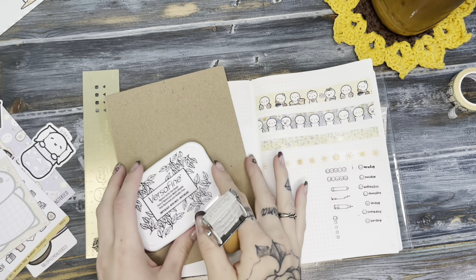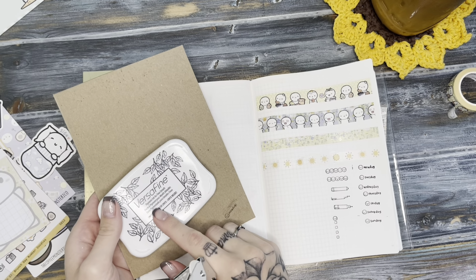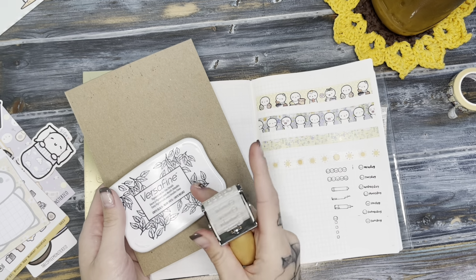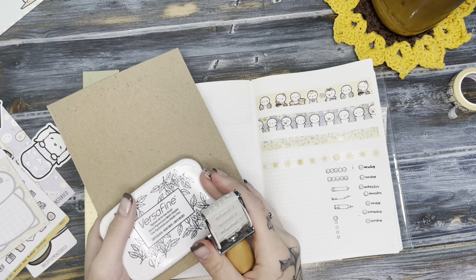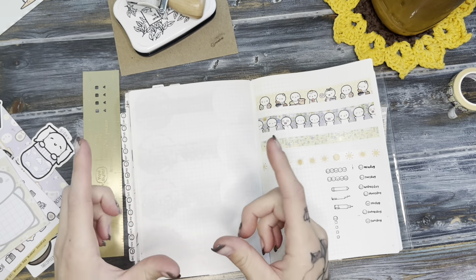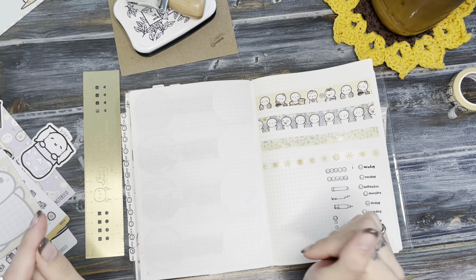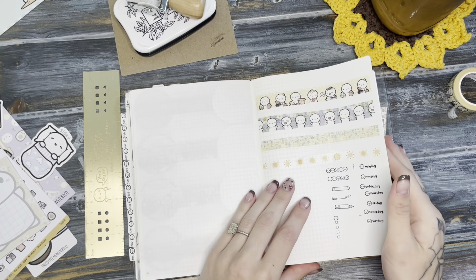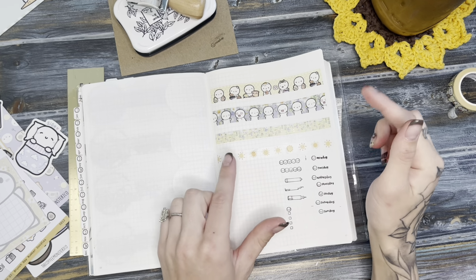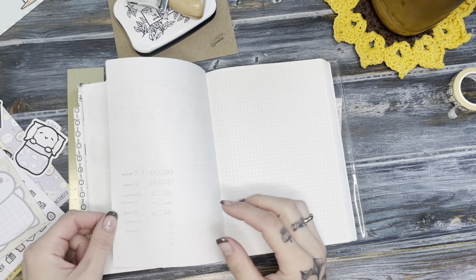So to save myself some time, I did use the VersaFine pigment ink for fine details. This is just something I picked up at Michael's. I can picture the ink that people use. It's like a raindrop looking ink, but I just can't think of the name of it at the moment. But that's the type of ink that most people use for their Hobonichi.